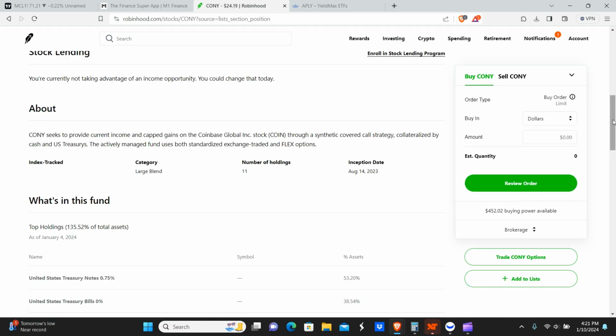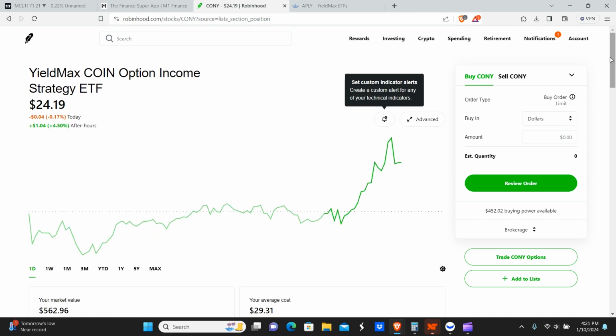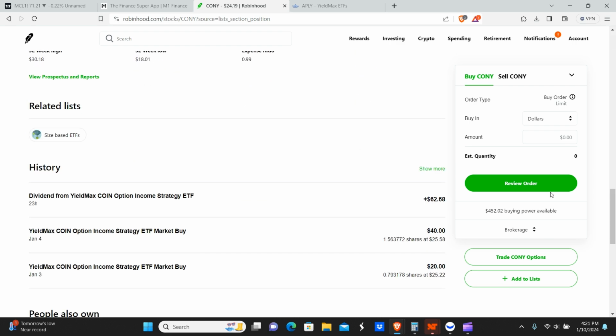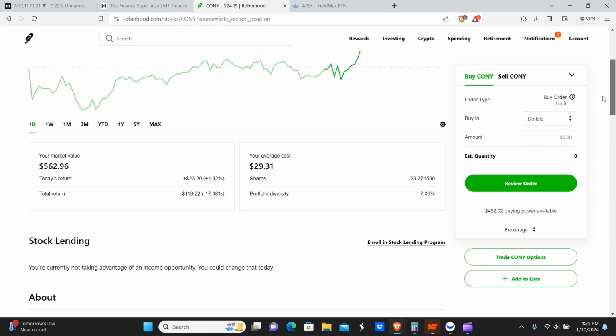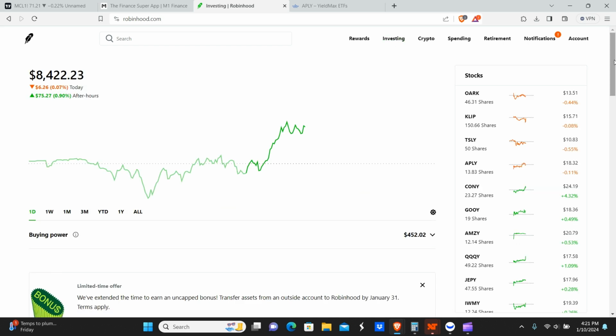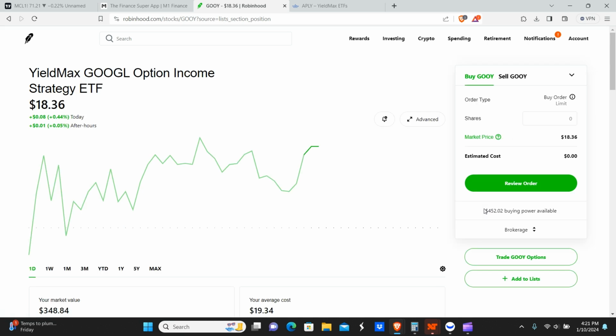So here's the big one, cony. As you guys can see, this thing has basically moonshot on the spot Bitcoin ETF news. Not really surprising. That was kind of expected. So we got $62.68 on cony, which, shoot, we'll take it. It's a nice little bit of extra income right before the ex-dividend date. That's one of the great things about YieldMax: they let you know ahead of time exactly what the distribution schedule is going to be, so you can plan accordingly.